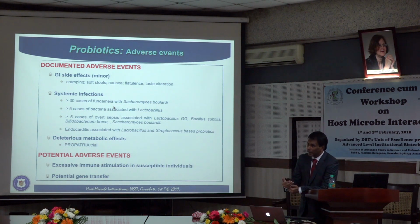How did I know this? Because when these patients had sepsis, a blood culture was done. The organism that grew in the blood culture was the same as the organism they took in the probiotic preparation. Right? There were also reports of endocarditis associated with lactobacillus. So there could be some deleterious metabolic effects.